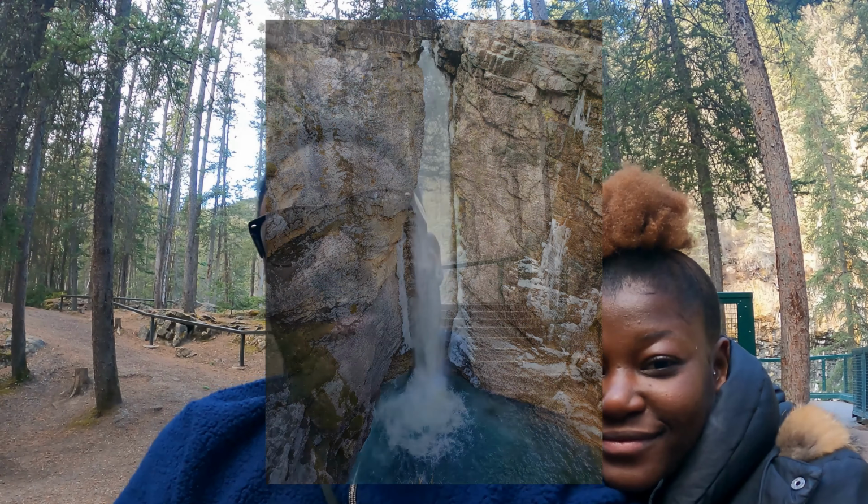Okay guys, so that's it for the hike of Johnston Canyon. We've made it to the upper falls and you've seen it, so we're gonna head back home.